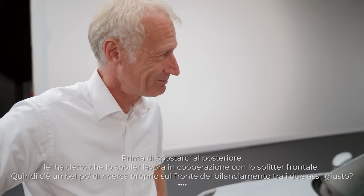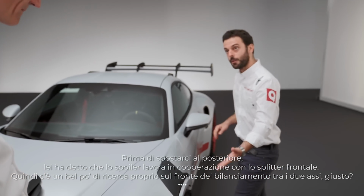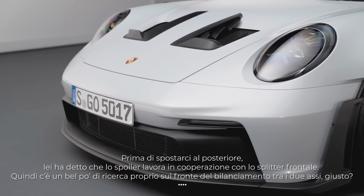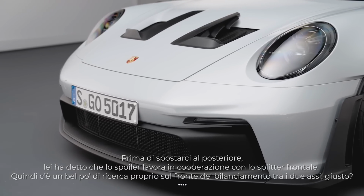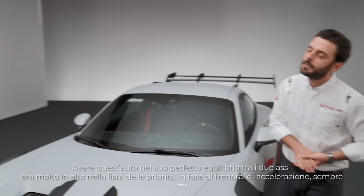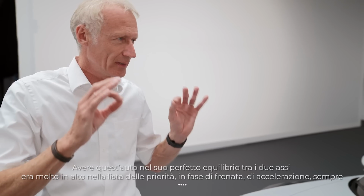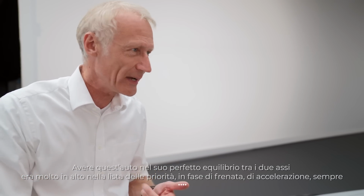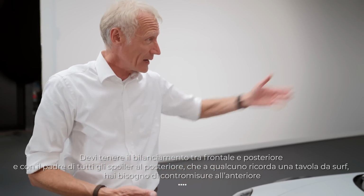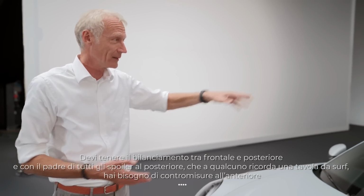Before moving to the back, you mentioned before the rear wing works in cooperation with the front splitter. Yeah. So there's a good amount of research in terms of aerodynamic balance between the two axles, right? That was very, very high on the target list: to have this car absolutely in perfect balance all the time, under braking, under accelerating, always. And what I said before, you have to keep the balance between front and rear, and we make so much downforce with this huge wing.